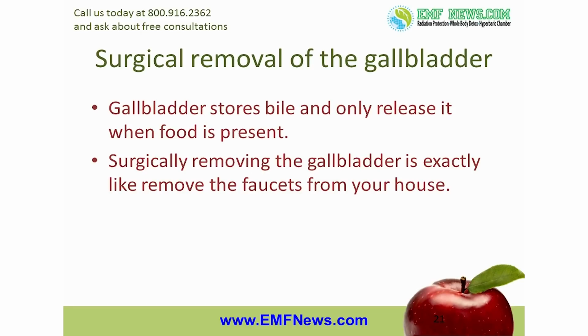Its job is to store bile and only release it when food is present. Without a gallbladder, bile leaks continually into the small intestines in little drips, rather than in sufficient amounts when you need it. Think of it this way. Imagine if one day you came home and found that your plumber removed all the faucets in your house. In their place, he just left the pipes, sticking out of the walls, slowly dripping water. Without the faucet's ability to control water flow, not only would you be wasting water when you didn't need it, but you wouldn't be able to get enough when you did. Surgically removing the gallbladder is exactly like removing the faucets from your house.